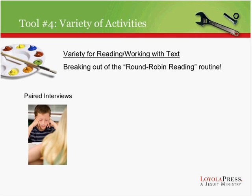The first one I call paired interviews, and basically in this strategy you arrange the students in pairs and you assign half of the text to one of them and the other half of the text to the other student. And after they read those sections quietly, they then take turns interviewing one another using an interview sheet that you've given them ahead of time. It's a simple interview sheet that has questions such as, what's the main idea of your section? What are the key words? What's the most inspiring sentence you read?